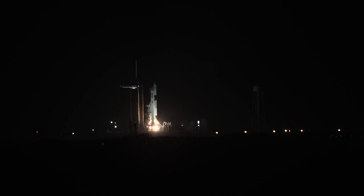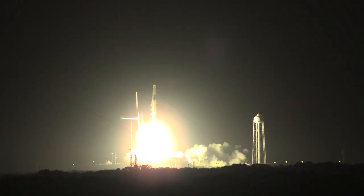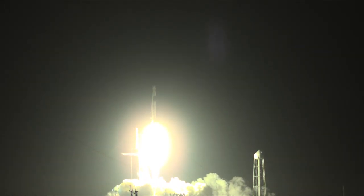T-minus 15 seconds. 10, 9, 8, 7, 6, 5, 4, 3, 2, 1, 0. Ignition and liftoff. Cargo Dragon takes flight, continuing a busy year of deliveries to a crew of 7 aboard the International Space Station. Stage 1 chamber pressure is nominal.